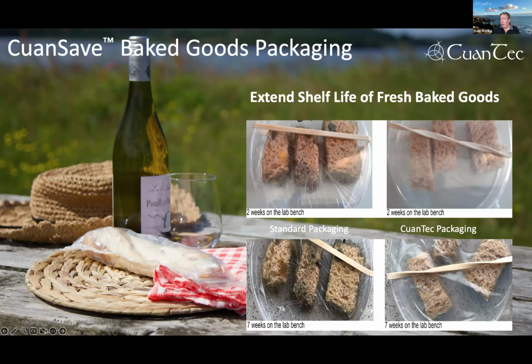Now, it does look like it's a little bit drier. In fact, probably at this point in time, after 7 weeks, it may be a little bit too dry to eat. Probably a 0 carbon way to make croutons. However, you can see the net effect is that somewhere between 2 and 7 weeks, you still have a very soft, very fresh loaf of bread that hasn't molded, and has tripled or quadrupled the life of the bread, or longer. And the same can be done with produce.